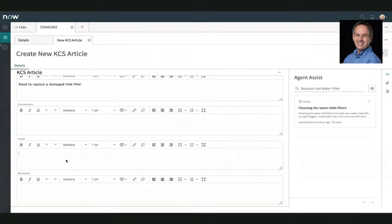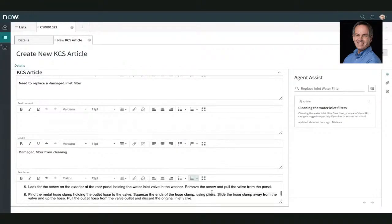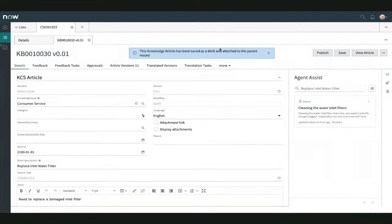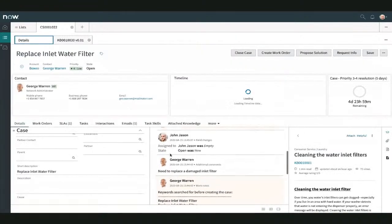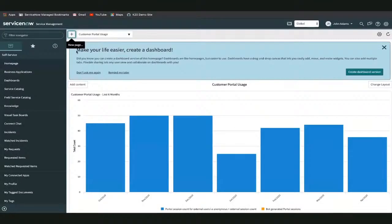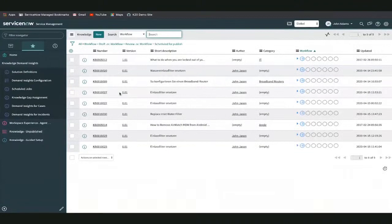So as I go through, I'm going to go ahead and fill out this template. And just for demo purposes, I'm going to quickly import this. And I'm going to save. So two things happen. I'm pushing it down a publishing workflow that is already in place. And the article has actually been attached to the case. Right here. So I can close out the case if needed. But what I'm going to do is sign in as John Adams, who's a knowledge admin, and go ahead and approve that knowledge article I just published.